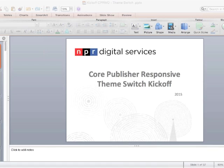There are some goals that we had originally set out for the responsive project. Aaron Martin was very open to share these with stations over the past year, but I'm just going to reiterate what those goals are. We wanted to offer a responsive theme that benefits stations and that has all things done well. We don't want to just have a really good listening experience but not have the best visual. We want to make sure that it's a well-rounded responsive project. We want to provide stations with flexibility.